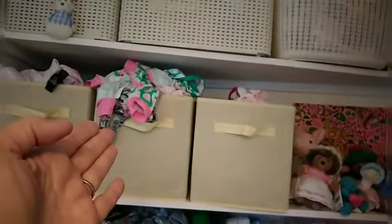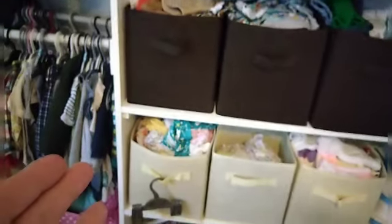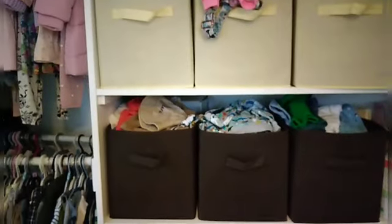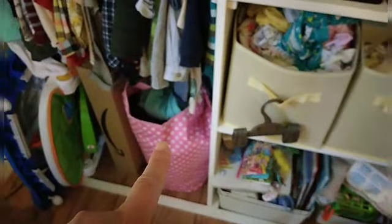These are extra storage baskets up here. We've got extra up here. Oh, see, I told you I should have done a tidy up Tuesday. Well, these are all the totes. Everybody's kind of got their own tote. I think everybody's got... Frankie doesn't have her own tote. She has a bag here.